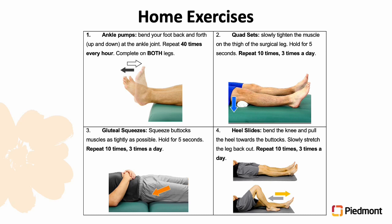Then you will squeeze your buttocks muscles as tightly as possible. Hold for 5 seconds. Repeat 10 times, 3 times a day. Finally, while laying down, you will bend the knee and pull the heel towards the buttocks. Then slowly stretch the leg back out. Repeat 10 times, 3 times a day.